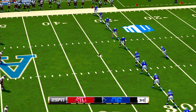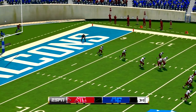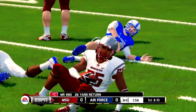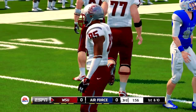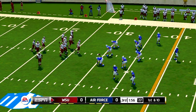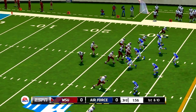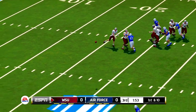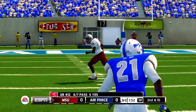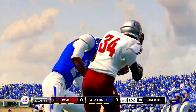Heading into the third quarter now. Tie ball game. We're set to resume play. Fielded at the four. And down he goes at the 29-yard line. Time's getting a little bit tighter now. You got to make every possession count. No one can get it. It bounces out of bounds. The ball just kept scooting all over the place on the sideline, and it finally skipped out of bounds before anybody could claim it.